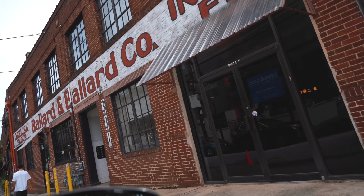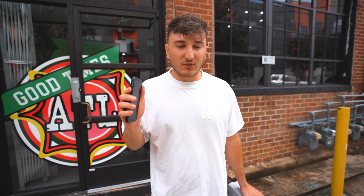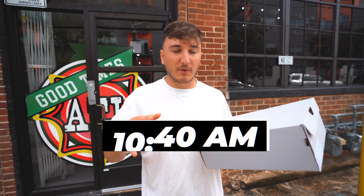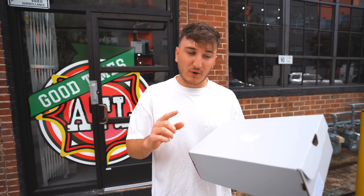All right guys, we are outside of Good Times Atlanta right now. This is the first store of the entire day of trading. It is currently 10:40 a.m. on Wednesday, August 10th. This is the first store that actually opens up as far as sneaker stores go in Atlanta, so this is our first attempt right here.